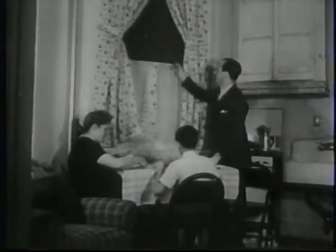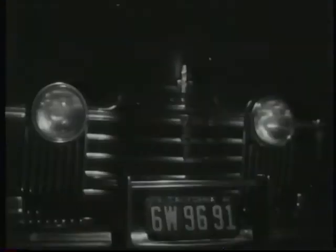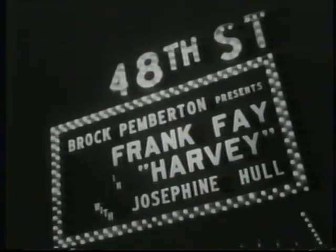Windows were painted over and blackout curtains were installed. Air raid drills became part of American life. Civil defense wardens cleared the streets and made sure all visible lights were extinguished.